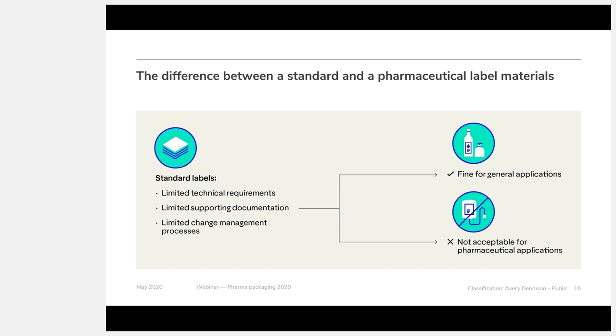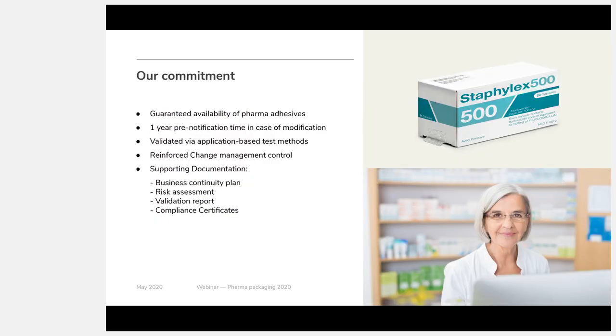They have technical requirements, but perhaps not down to the tiny small diameter. They have supporting documentation. We have REACH compliance, we have food compliance that we are giving on our standard material. And we have also a change management process. We are ISO certified. But here, typically, we will be speaking about a 3 months notification. Whereas over years, the pharma industry has been telling us, I need more time if a change comes. That's why Avery Dennison comes with a set of commitments for pharma-specific material.